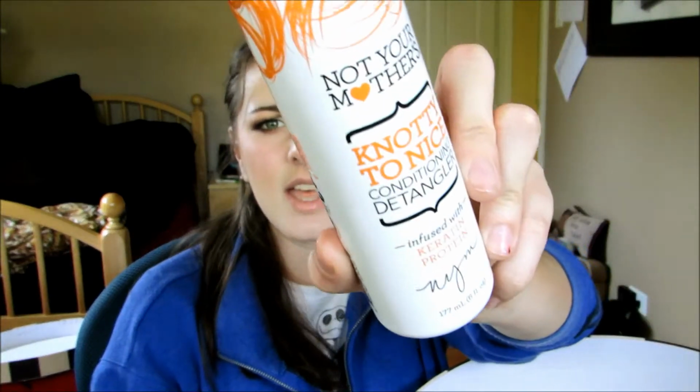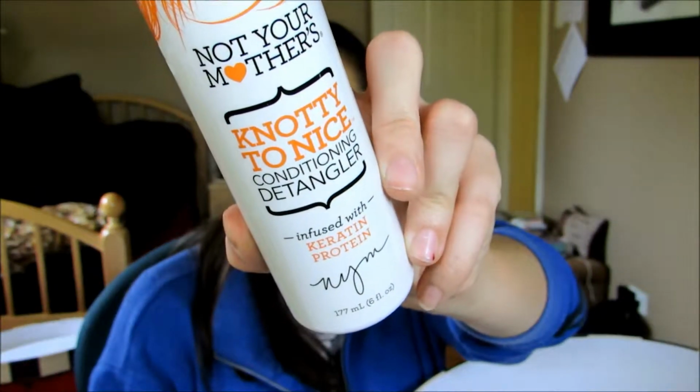So another thing I finally used up, I still feel like there's a tiny bit in there, but this is the Not Your Mother's Naughty to Nice hair detangling spray, and apparently it has keratin in it, but I couldn't really tell. I feel like maybe if you had fine hair and you didn't have as much struggle as I do with knots, like I need something extremely detangling to get knots out of my hair because it's just so thick and coarse, and there's just no unknotting it unless I have a whole lot of conditioner.